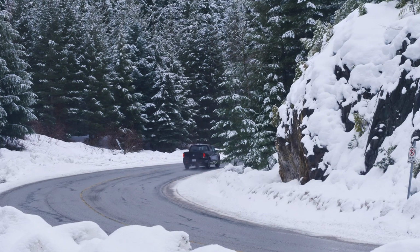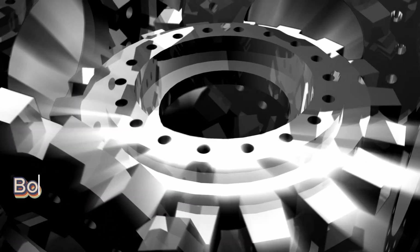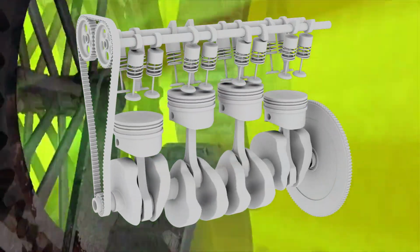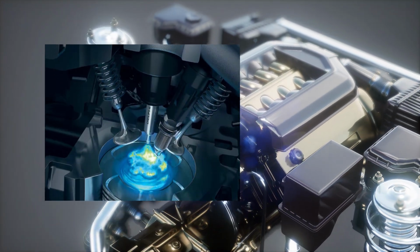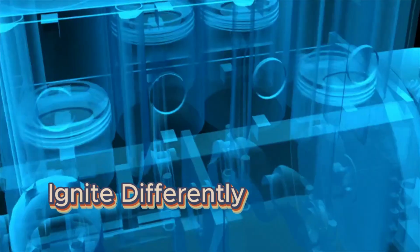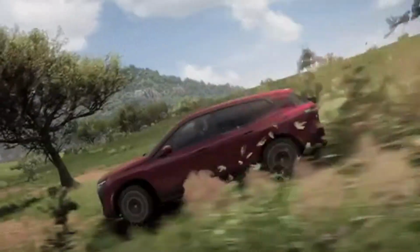The common ground, a shared similarity. Before we explore their differences, it's important to understand how they're alike. Both petrol and diesel engines are types of internal combustion engines, ICEs. They both operate on a four-stroke cycle: intake, compression, power, and exhaust. Both draw in air, mix it with fuel, though differently, ignite that mixture, also differently, and convert it into power that moves your vehicle forward. But from there, things take a fascinating turn.